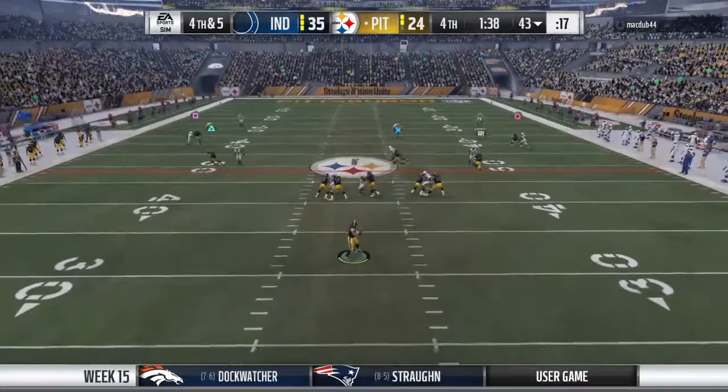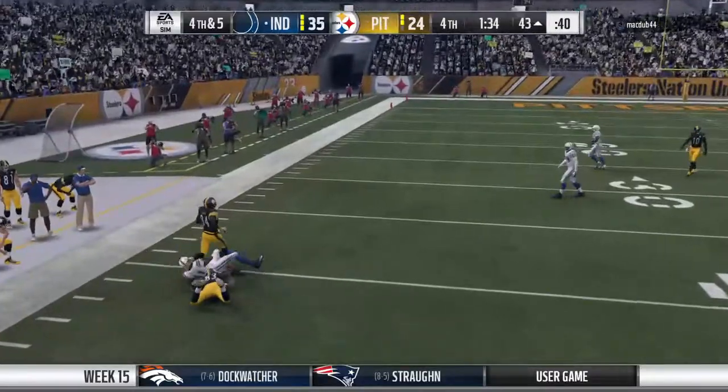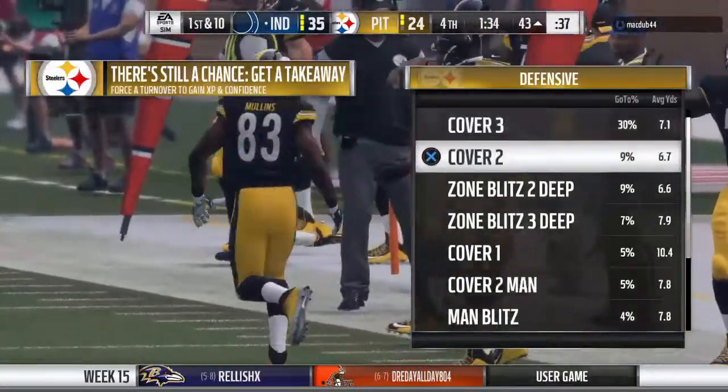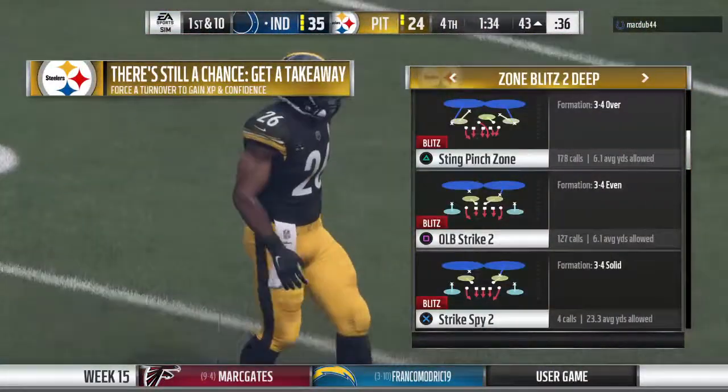Over. Got to try it here. He's back to throw. And that is incomplete. They had to go for it with such little time remaining. And the Colts are going to get the football in outstanding field position.